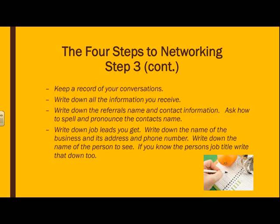Keep a record of your conversations. It goes back to your contact list. Write the information down that you get. Write down the referral's name, their contact information. Make sure you know how to spell their name. Make sure you know how to pronounce their name. If you have trouble with that, ask them then, okay? And write all this stuff down.